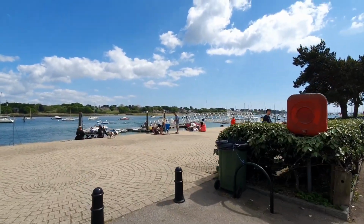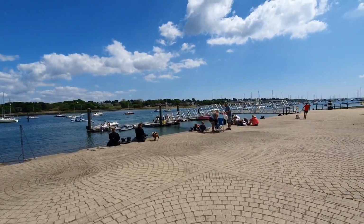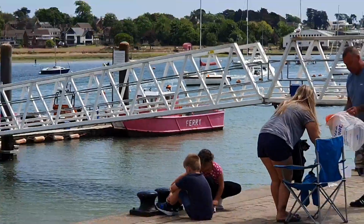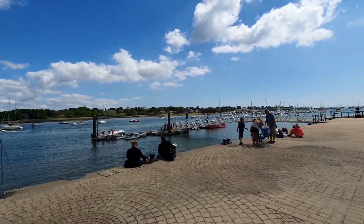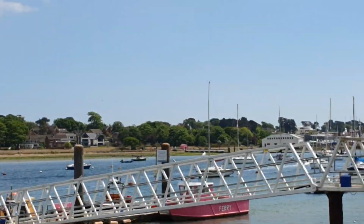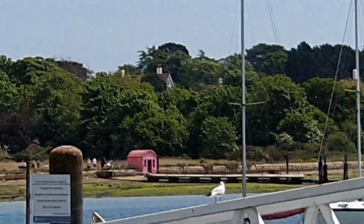Oh, there it is, ferry. Yes, that matches the description in the good Dr. Ruth's notes. Very, very pink. A very pink ferry. Okay, I have no idea what the times are and don't care either because I'm not taking that today. I'm done for the day. People queuing, so I guess it's off in a minute. Goes over to that pink hut on the far side, from whence I shall be picking up my boot work next week.